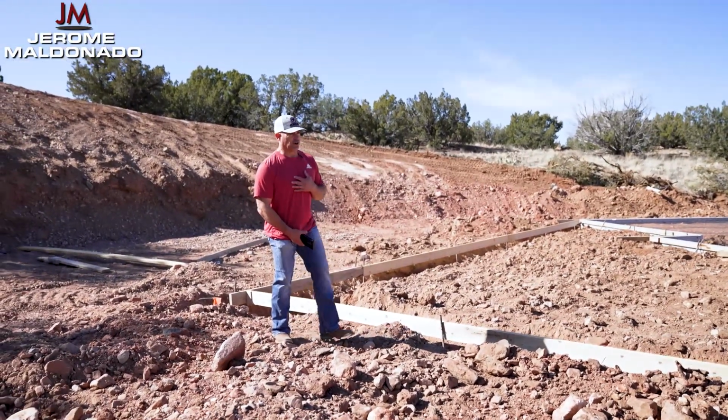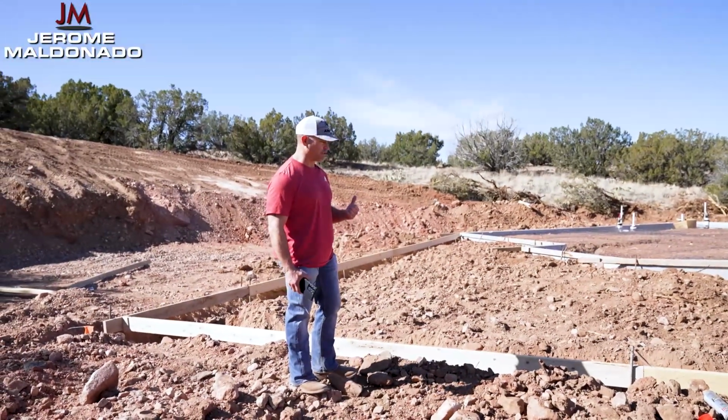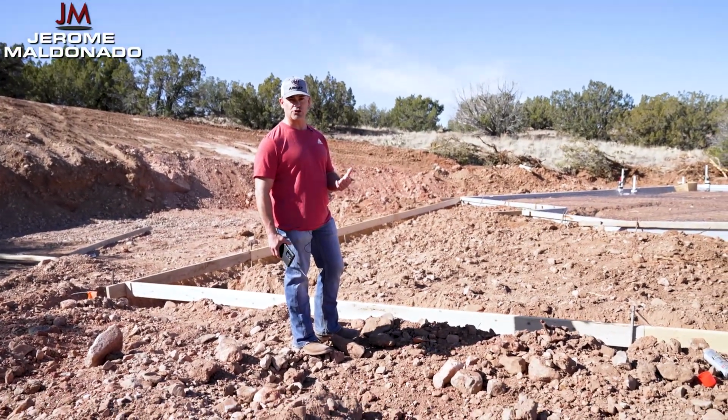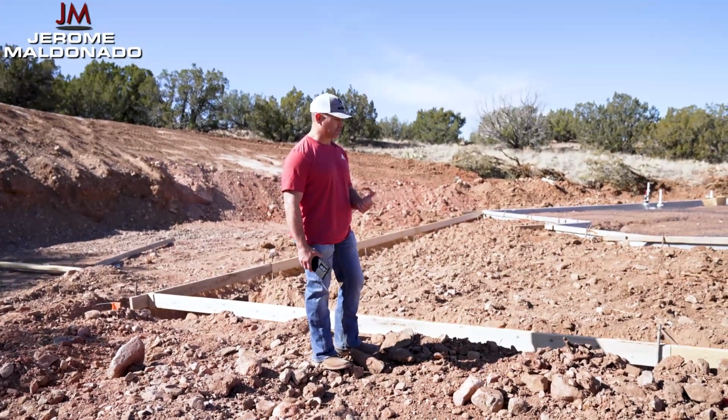What I'm looking for is I'm making sure all my plumbing pipes are wrapped. I'm making sure that the footings are all cut and that rebar is laid down wherever the inspector needs to assess it when he comes out, to make sure that we pass inspection.